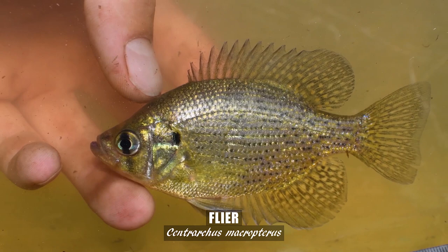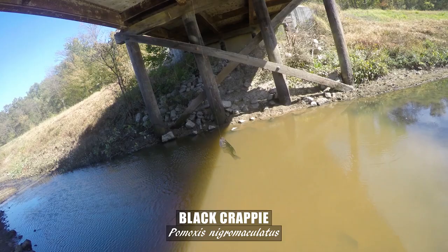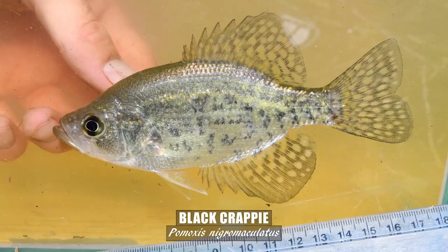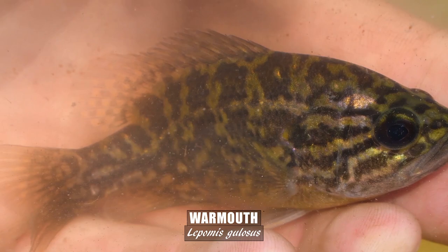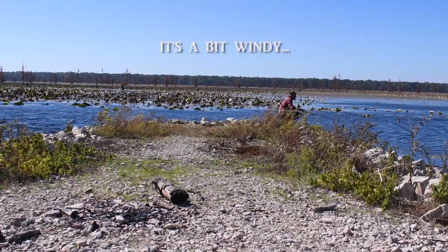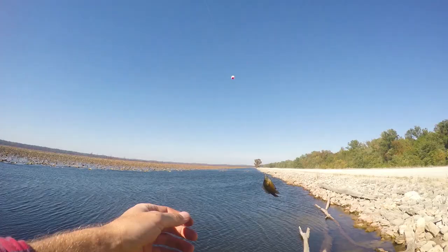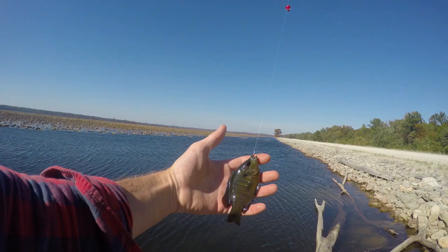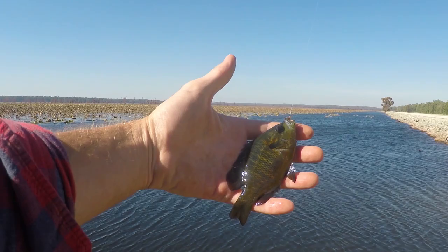Nice little flyer here. This little pool is very productive. So here's a warmouth. This pool is just incredibly diverse right now. A red spotted sunfish. Yes.